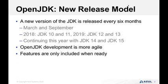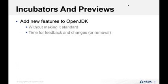Now, the next thing I want to just highlight as well is how this new release cadence has enabled the developers of Java to provide a different approach to how features are added. In the past, as I said, feature-driven releases, that feature had to be defined, it had to be finished, and that was then put in and set in stone.